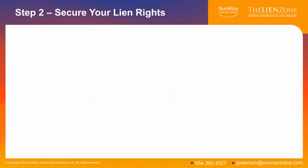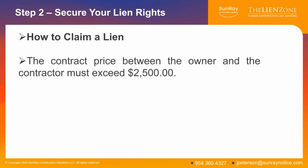Okay, step 2, securing your lien rights. Making sure that you have lien rights is a great way to ensure you're going to get paid as a subcontractor. So how do you do it? You have lien rights as a subcontractor if the contract price between the owner and the contractor exceeds $2,500, which is pretty much every contract.